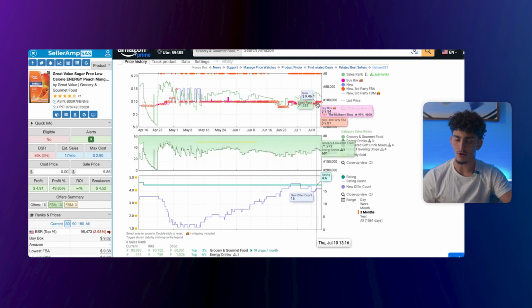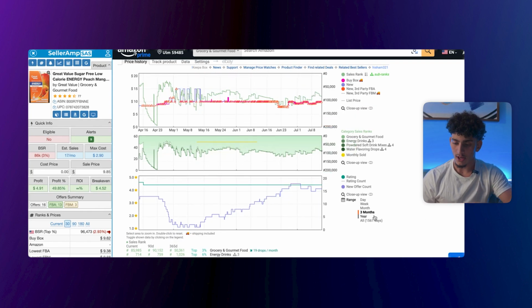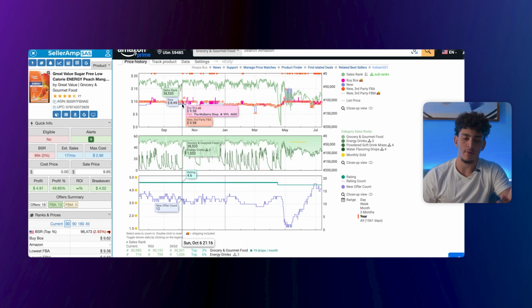Buy box is pretty stable for the most part, pretty flat line, shows me that the product is stable, not super inconsistent. And if I go to year, it seems like it's stable all year round too, which is money, right?